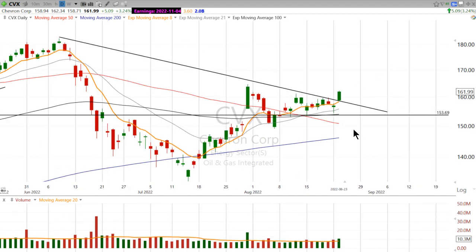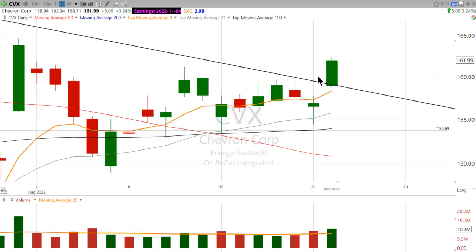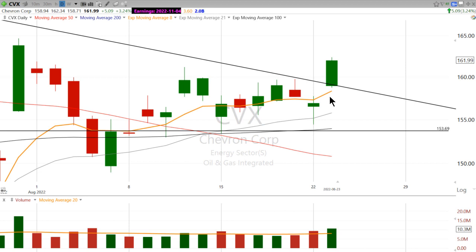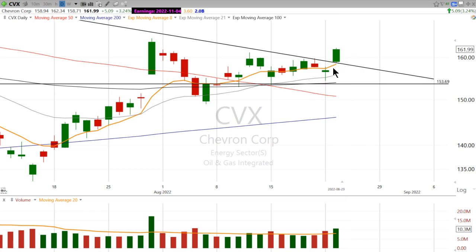So this trade is in motion, and if you're in this right now or took this trade, I just want to recommend maybe having a potential stop loss right under today's intraday low, or you can use that daily 8 exponential moving average. If you get a close below the 8-day within the next day or two here, maybe want to close that trade out as it's not continuing higher.